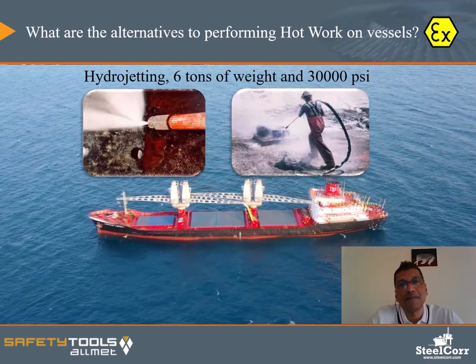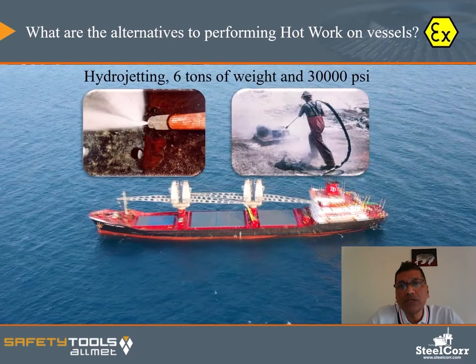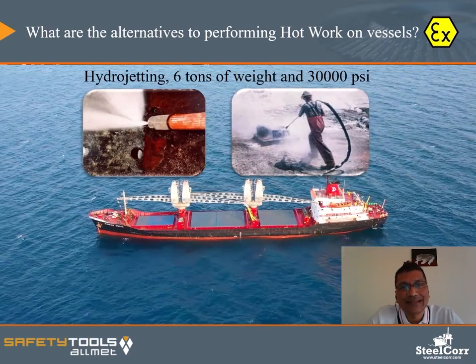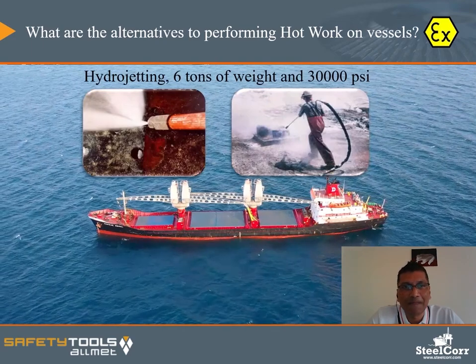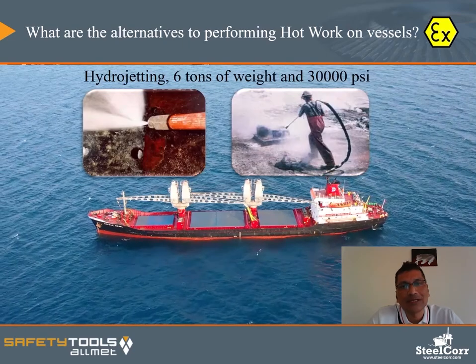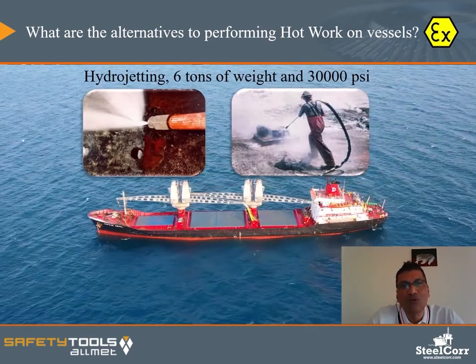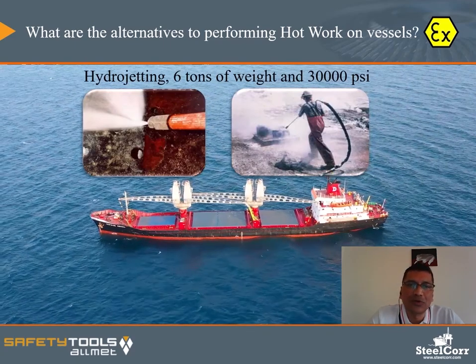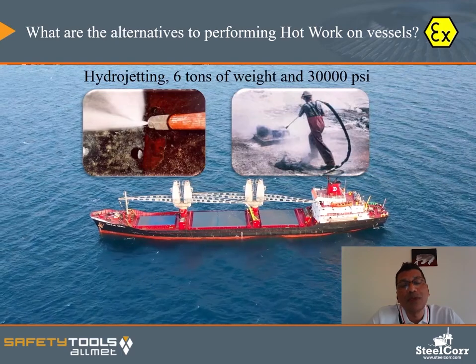However, it needs skilled operators since you are dealing with very high pressures and can pose a safety risk if not used correctly. Apart from the huge costs, the hydrojetting machine itself weighs about 6 tons, thus becoming a logistical challenge to mobilize. The other challenge, of course, is that the water, along with the contamination, flows overboard, and this could pose a problem depending on your vessel's location. Hence, please be very careful when making a choice.